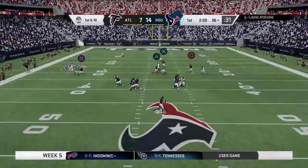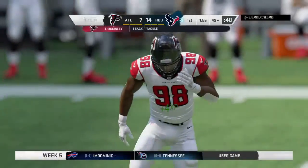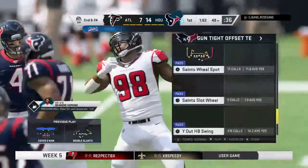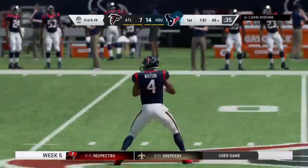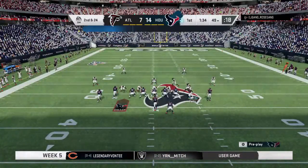After the interception, here's Watson, and a big loss here as he's taken down. Takk McKinley made his way into the backfield. Well, so much for setting the tone of the drive offensively. Giving up a big sack that loses that kind of yardage, not a great start.